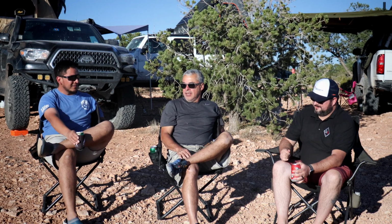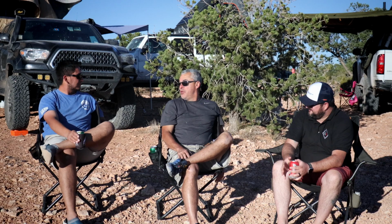I love my petrol engine. I love hearing it rev up, but you can't deny the torque of an electric engine. The instant torque. Yeah. It will be amazing to see how far you can go with electric. Exactly.